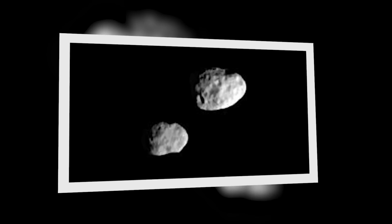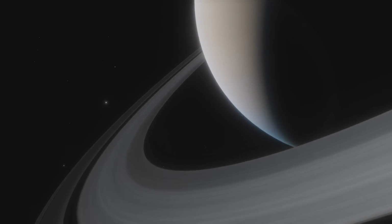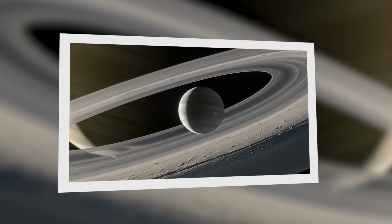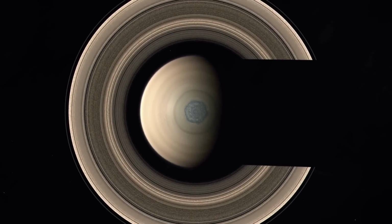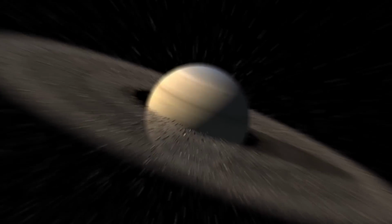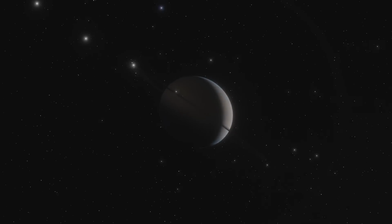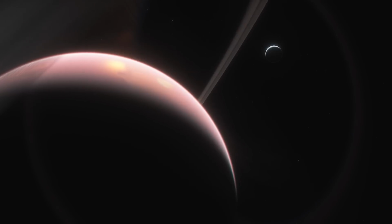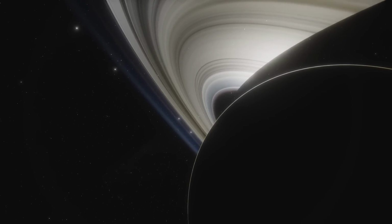The two moons are similar in size and composition. Epimetheus measures about 116 kilometers, 72 miles across, while Janus is slightly larger, at 178 kilometers, 111 miles. Both moons are irregularly shaped and heavily cratered, composed primarily of water ice mixed with rocky material. Despite their physical similarities, it is their orbital behavior that sets them apart. Epimetheus and Janus occupy orbits just 151,000 kilometers, 94,000 miles, from Saturn's center, within the planet's diffuse E-ring.